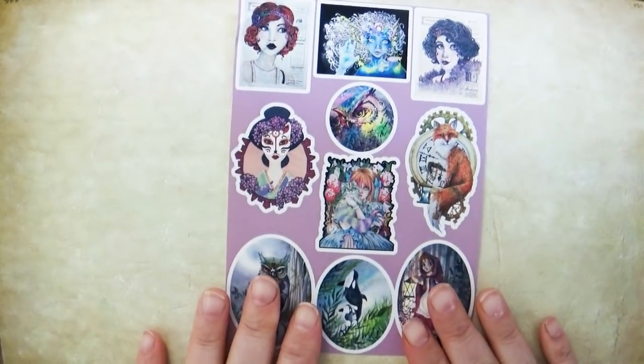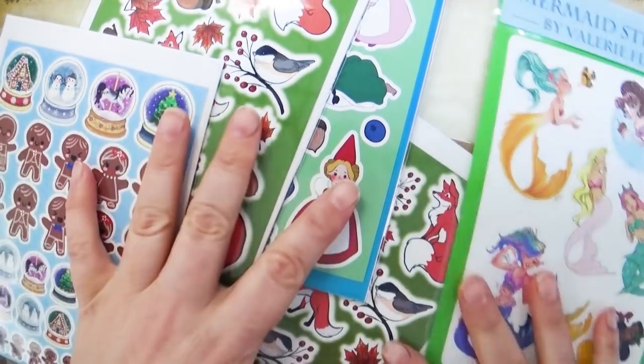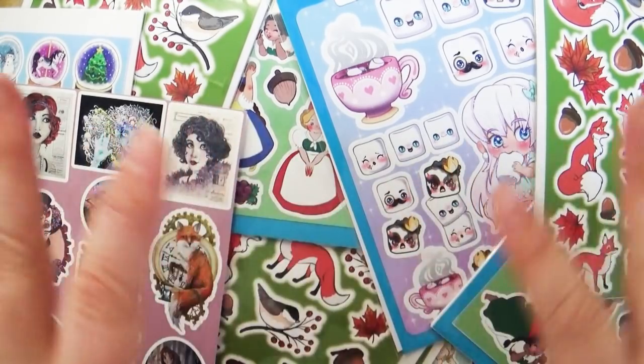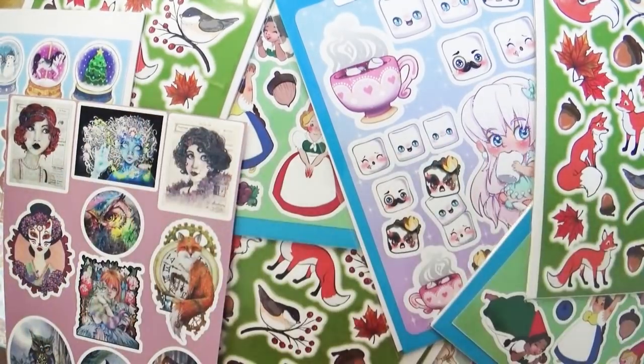12 sticker packs, 12 months. These sticker packs are exclusive. That means they are available for just 1 month, with one exception. I'm going to move one of these sticker packs back into my shop as a permanent member, and I will tell you which one that is going to be. But first, I want to talk to you guys about my upcoming 2020 art challenges.